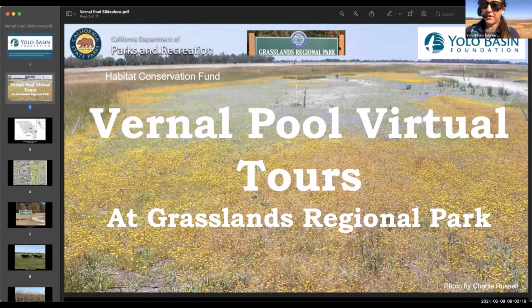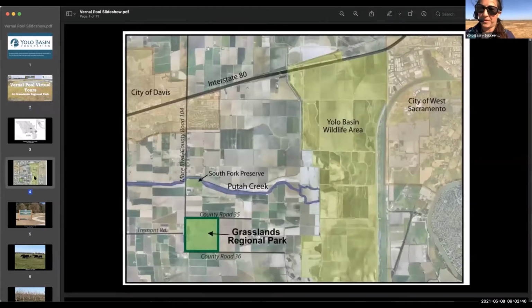This park is located at the corner of Tremont and Mace Boulevard. So we are about 3 miles southwest of the Yolo Causeway. And this area has a lot of accessible features to you. We can share a map with you of Grasslands Regional Park, so you get the layout. So you can see it is south of Putah Creek, just a few miles south.